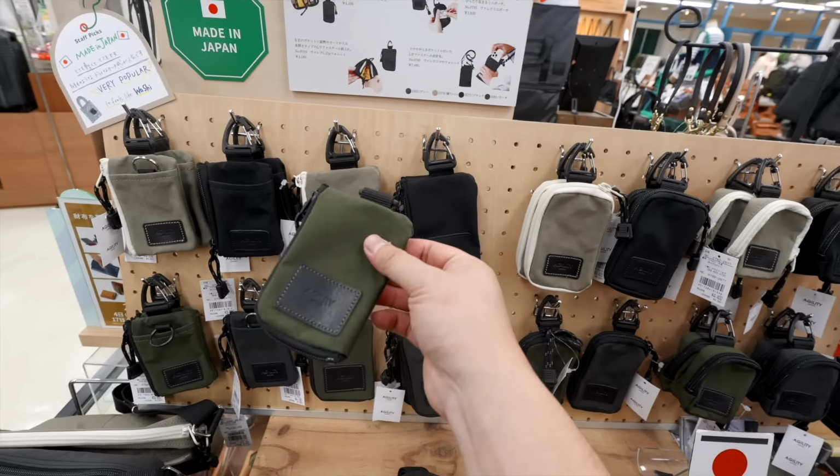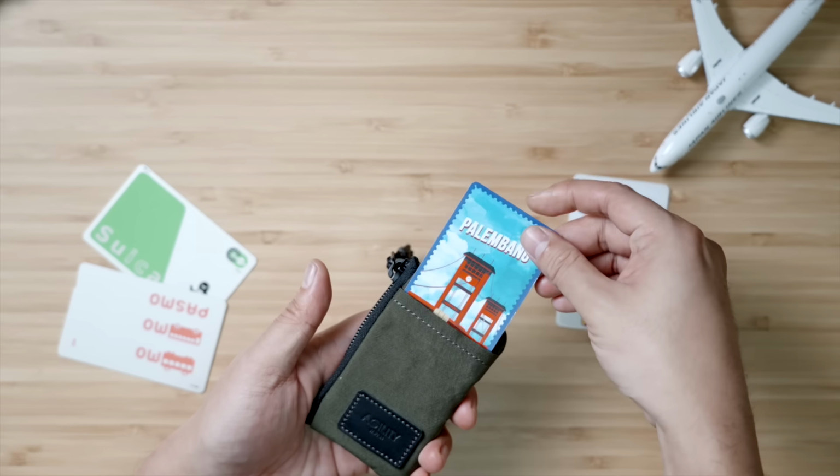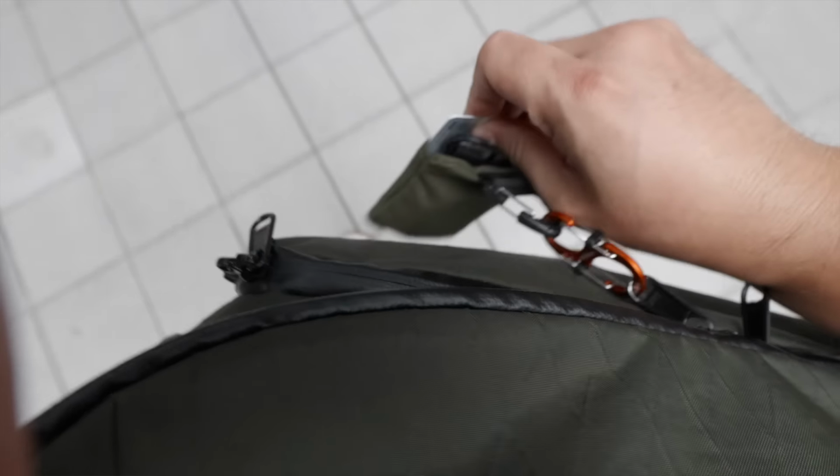Next is the Agility Japan pouch, and if you saw it, this came from the Tokyo EDC Challenge video. It excelled in public transit heavy cities, and the external sleeve is the key feature here. It allows instant access to transit cards like Suica or Pasmo in Tokyo, or EasyCard in Taipei, or Flazz in Jakarta, without ever opening the main compartment. Just slide it out, tap into the system, slide it back in.